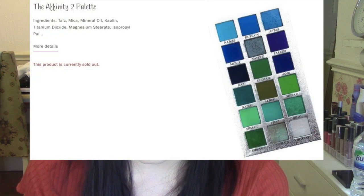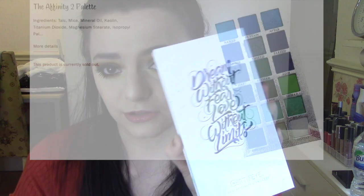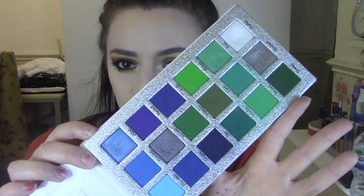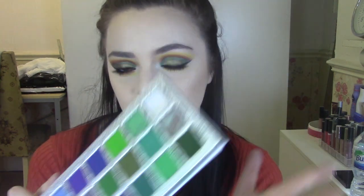I think it's a nice palette, but maybe there's a few issues with some of the mattes. And honestly, I feel like I have a similar sort of experience with this one. This is from Certify. It's the Affinity 2 palette, and the packaging's absolutely gorgeous, and the colour scheme totally up my street. It's basically all greens and blues and some silvery shades in it.